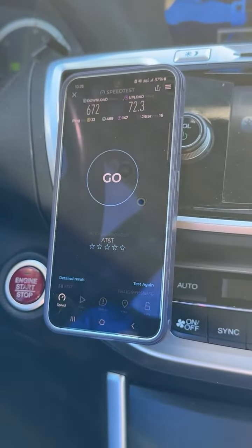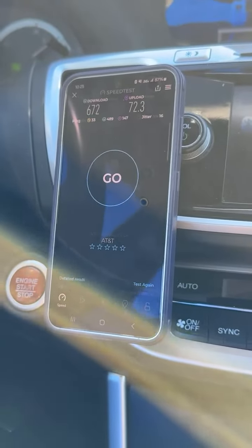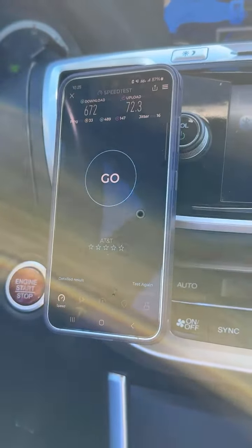All right, 672 on the downlink, 72 on the uplink. We got a little bit of jitter in the testing so far. That's kind of disappointing. Although I will tell you guys, when I use AT&T, I don't sense any instability. I don't feel any unusual issues with that connection. So probably not enough to really make a difference.